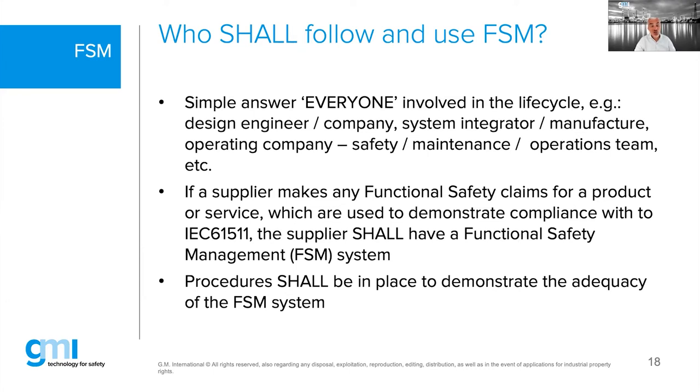That's just some paper, some formality. Hang on. Second or last bullet over here: that supplier shall have procedures in place to demonstrate how adequately they have been using that functional safety management system on those last activities.